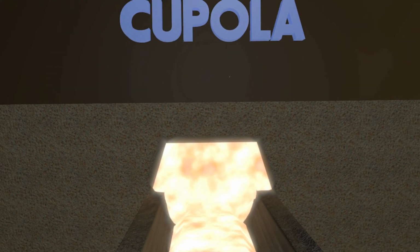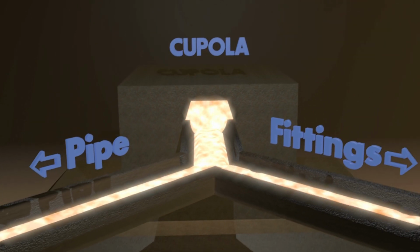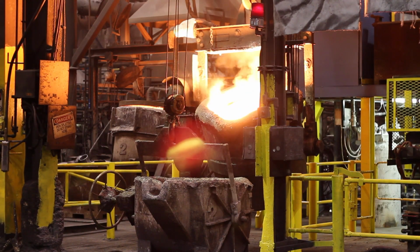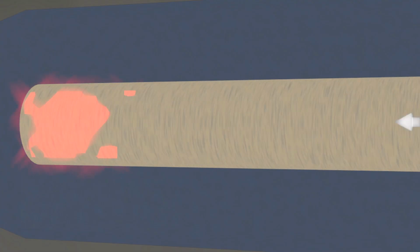Once melted and tested, this iron is routed to 2 distinct production lines. One line produces cast iron pipe, the other manufactures cast iron fittings. In making pipe, molten iron is sent to the foundry's multiple centrifugal pipe machines. At these machines, specially formulated material is injected into rotating pipe molds in preparation for the molten iron. A calibrated amount of molten iron is then poured into the spinning molds and is distributed evenly to ensure uniform wall thickness of the pipe.